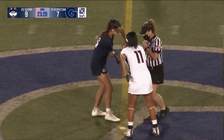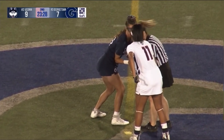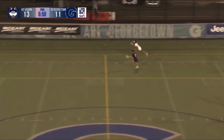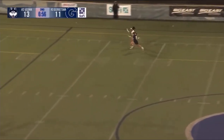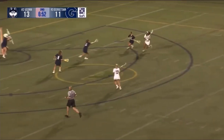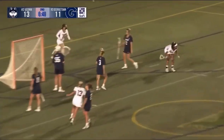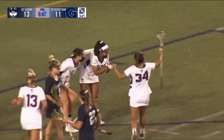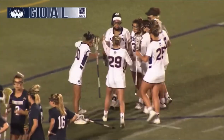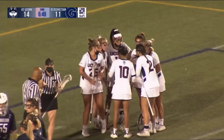It is no surprise that she is the Big East midfielder of the year. Loose ball comes out to George. She gets it up to Watson. See the speed. UConn has numbers. Watson switches hands, shoots again, scores! Unbelievable. Sydney Watson just single-handedly creating that goal for UConn.